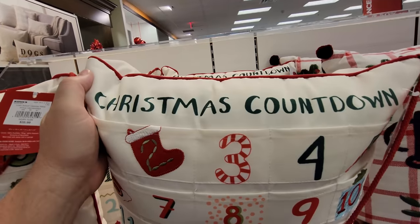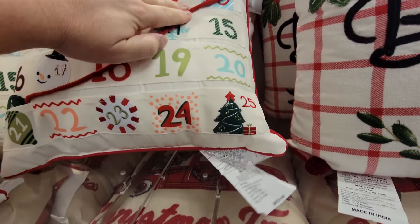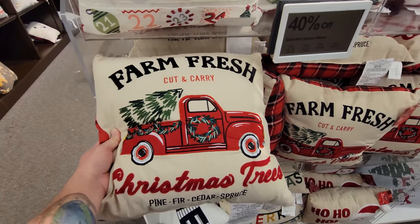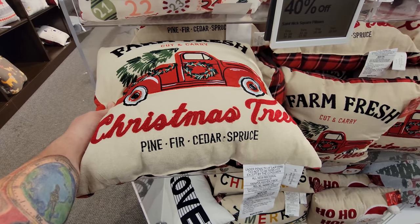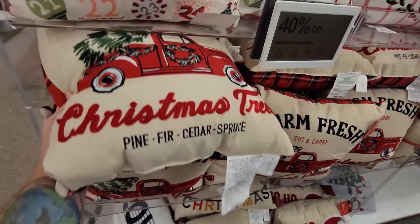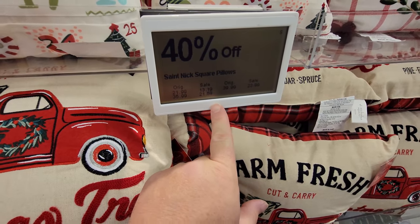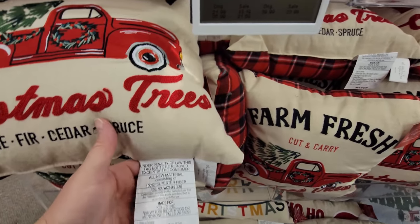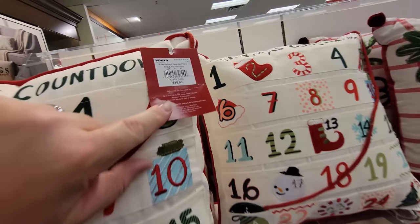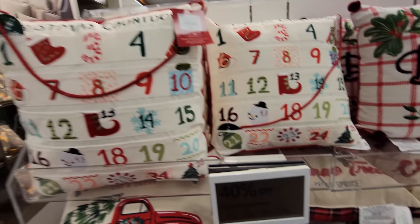Oh, how cool is this? It's the Christmas countdown with 1 through 25, 25 being Christmas Day. Oh yeah, farm fresh cut and carry Christmas trees. I really, really love this pillow right here. How much are these? 40% off. So if they're originally, what's the original price on this? I don't even know. Okay, this one's 36 bucks. So 40% off of that is a pretty good deal.